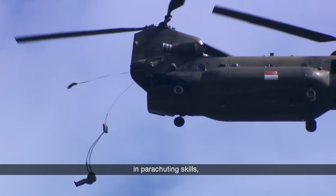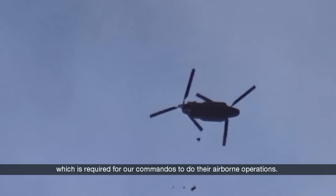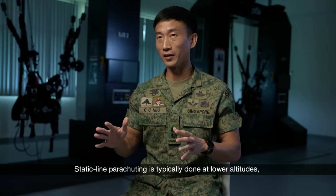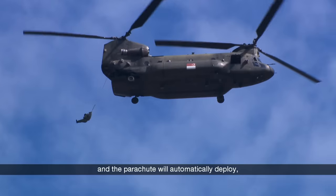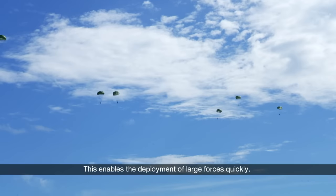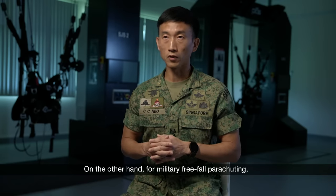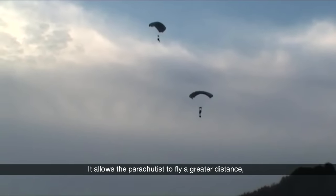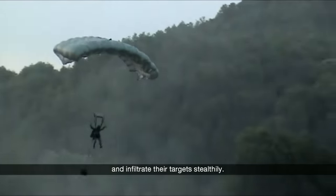forces in parachuting skills such as static line parachuting and military freefall parachuting, which is required for our commandos to do their airborne operations. Static line parachuting is typically done at lower altitudes, about 1,000 feet, and the parachute will automatically deploy after the parachutist jumps out from the aircraft. This enables the deployment of large forces quickly. On the other hand, for military freefall parachuting, the parachutist jumps out from greater altitudes. It allows the parachutist to fly a greater distance and infiltrate their targets stealthily.